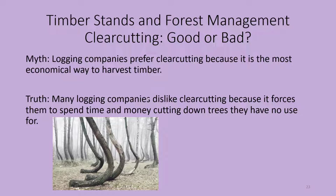So many logging companies dislike clear cutting because it forces them to spend the time and money cutting down trees that they have no use for, including bent or warped trees like the ones you see in this picture here, right? So again, if it were up to the logger, they probably wouldn't engage in clear cutting unless you told them to. They'd probably do that high grading and just take out those most profitable trees.